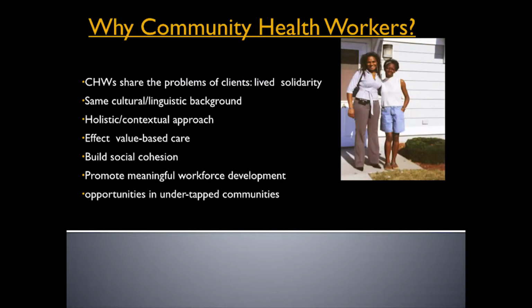And why community health workers? There's lived solidarity, they have lived experience, similar cultural and linguistic backgrounds. They take a contextual, holistic approach to health in a way that we are untrained as biomedical professionals. And really for us too, the building of social cohesion and the opportunity to create meaningful work in these under-tapped communities was also tremendous.